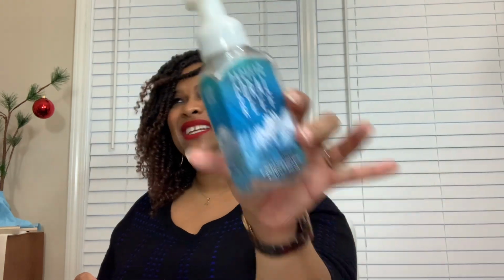The next item is a hand wash from Bath and Body Works, or hand soap. And this is the Pacific Coral Reef. Would I repurchase this? No. And it doesn't smell bad. It has a really clean smell, but it just wasn't anything spectacular to me.